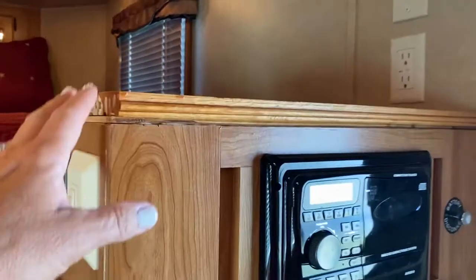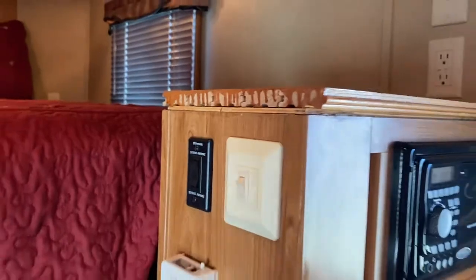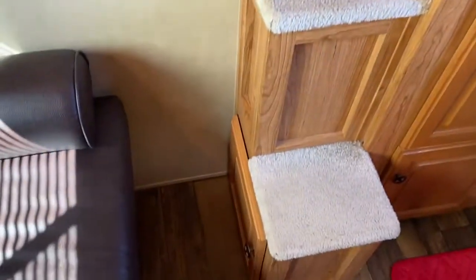They've changed out the countertop here. So it definitely didn't finish the staining here. Other than that, it's actually great because it's not in the way. The one that was there before for the TV stuck out. The factory one stuck out a good bit further. Steps up to the bed.